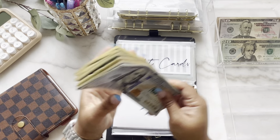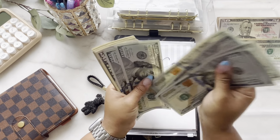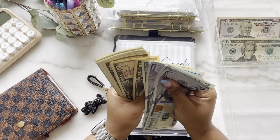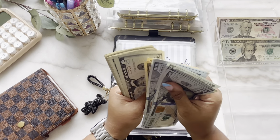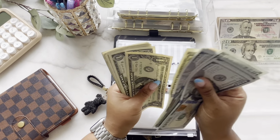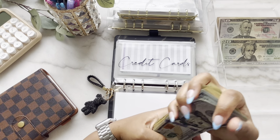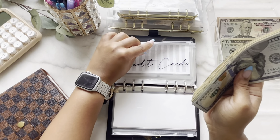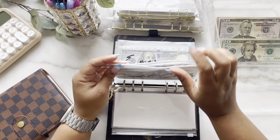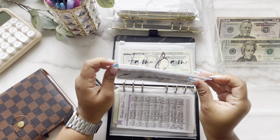I'm always messing up my count on this. Credit cards now has 100, 200, 300, 400, 500, 600, 700, 750, 800, 820, 840, 860, 870, 880, 890, 896, 897, 898, 899, 900, 901, 902, 903, 904, 905, 906, 907, 908, 909. So 909 in credit cards. So we're getting pretty close to our first 1,000 in here. So that is awesome.